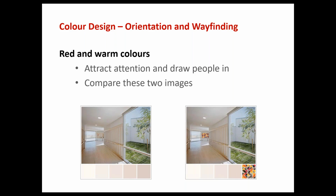Research indicates that red and warm colours attract attention and draw people in. This colour strategy can be used to create landmarks and identify different interior zones and pathways. Compare these two images. Adding a mural or a feature wall in warm colours changes the impact of the hallway, as per the image on the right-hand side. The warm colours of the mural attract attention, they appear welcoming, and they draw the visitor closer.